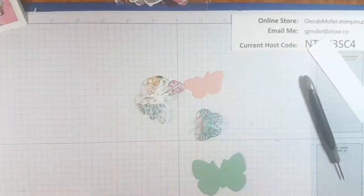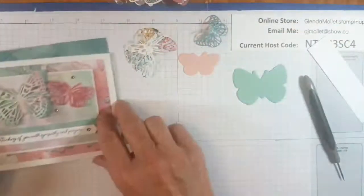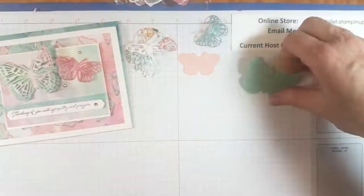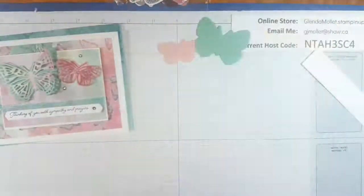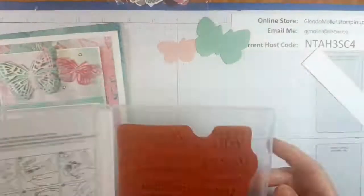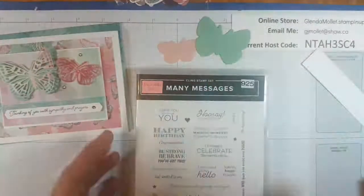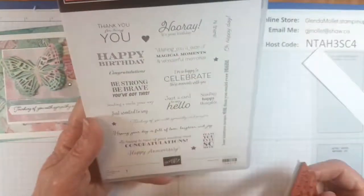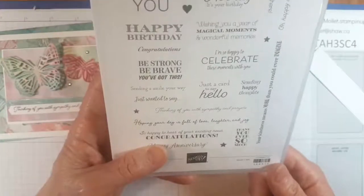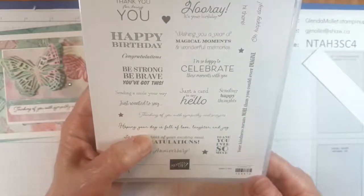Okay, so we've got glue on those, and I'm just going to set them off to the side to dry, and I'll bring this back in here now that I've got my machine out of the way. Put those somewhere that I'm not going to stick my big paws in there. All right, so now I want to use this stamp. So this is Many Messages, and it goes with the Many Messages dies. And I made a Thinking of You card with that, but I'm wondering if we'll use a different one. How about Hoping Your Day is Full of Love, Laughter, and Joy? I wonder how long that one is.